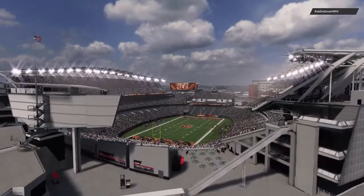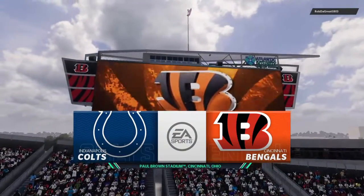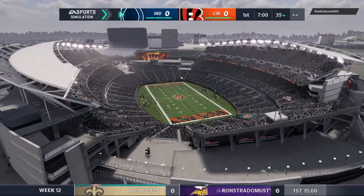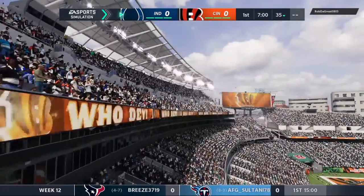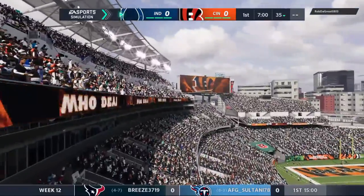EA Sports coverage of the National Football League takes us to the Queen City of Cincinnati and Paul Brown Stadium, right on the banks of the Ohio River. The scene a few moments ago, here it is. It's unlike any other in sport as both teams made their way out of the tunnel. These folks are fired up as their guys are ready to do battle between the Indianapolis Colts and the Cincinnati Bengals.